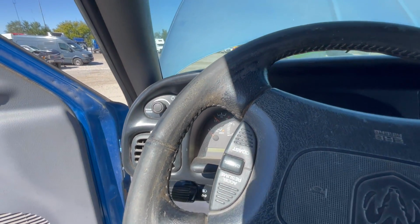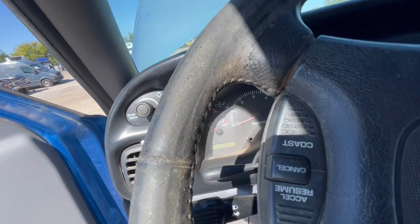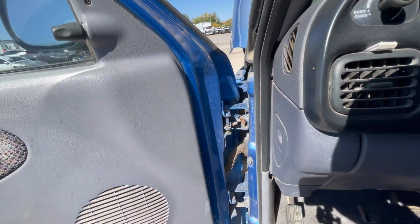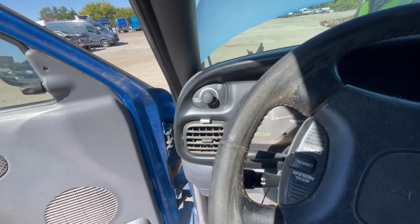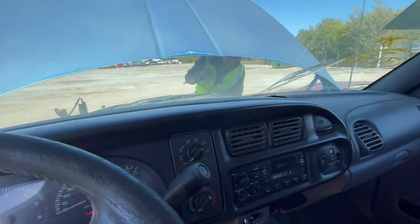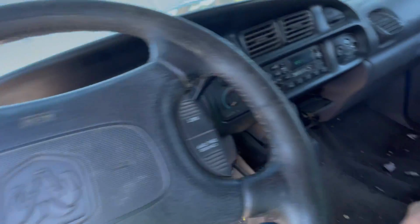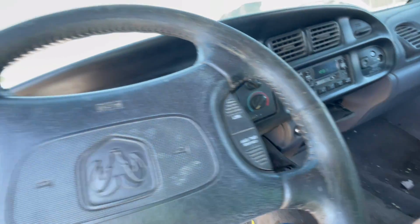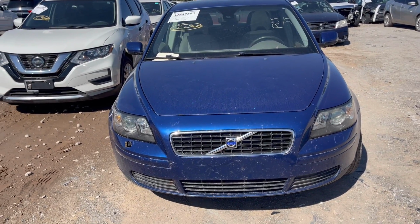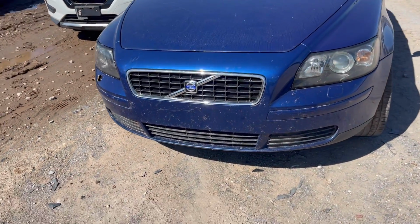How many miles are on this thing? I don't even know. 132,000 miles. 1998 Dodge Ram 1500. Randy's checking oil and everything else. Anyway, this car is too far gone. But it was fun telling a story. Let's be charitable. Yeah, this is a car that was donated for a good cause.